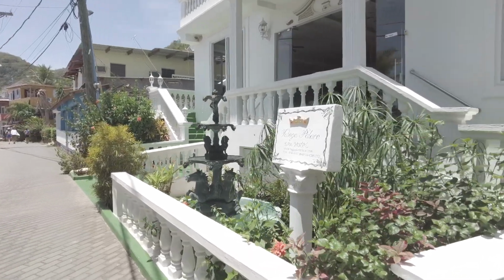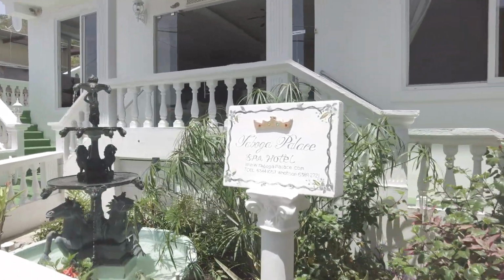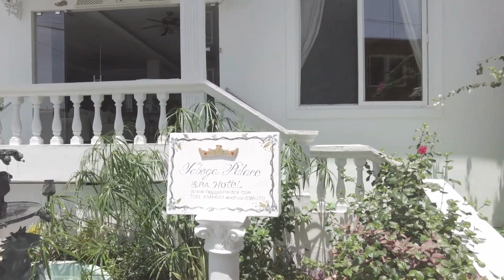Taboga Island. This is the Taboga Palace Spa Hotel. This looks really pretty.